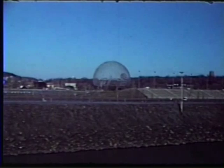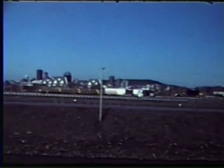There's one area that seems to contrast with the quaintness of the lighthouses and older homes and so on. It looked like spaceships and geodesic domes and what have you. That was in Montreal, and some of the structures left over from the World Fair.